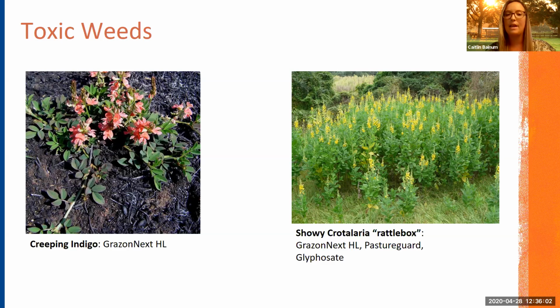So creeping indigo, as its name suggests, creeps along the ground and it has these pretty pink flowers. And we talked about a chronically toxic plant. So your animal must ingest a certain amount of this plant over time, at least 2 to 3 weeks, for you to start seeing those signs of incoordination. Now, the thing with these chronically toxic plants is it doesn't mean that they're not a big deal, because they are. Once you start to see signs of toxicity in your animals, it's generally too late and there's no treatment. So at that point, it's too late. So you need to scout for these plants and control for them before you notice signs in your animal.